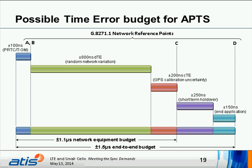So if we look at the budget for this one, I've removed now the constant time error that we had from the full timing support, and we replace that with what we call the GPS calibration uncertainty. So that's the difference between the two GPS engines at the source of a PTP and also the GPS engine at the base station. And that leaves us a whole lot more room for the random network variation. So we can get up to 800 nanoseconds for random network variation now. But we'll need that because the noise accumulation through the network is much greater than it was before.